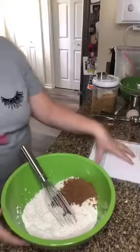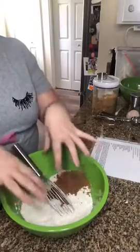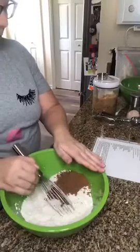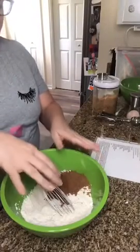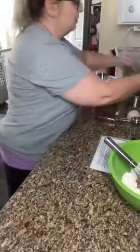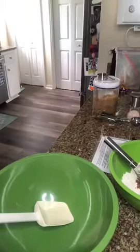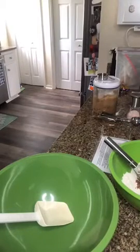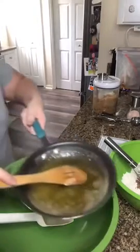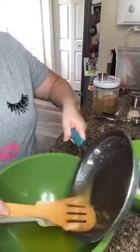Perfect, and I'm gonna keep the recipe here because I don't know what I'm doing. So I've already got my flour. You know what, I'm not gonna start with the flour. I just remembered I'm gonna start with this. I wanted to show you this first. Hold on. So let me pour my brown butter in here because I need it to cool down a little bit more.